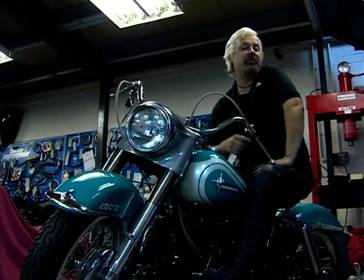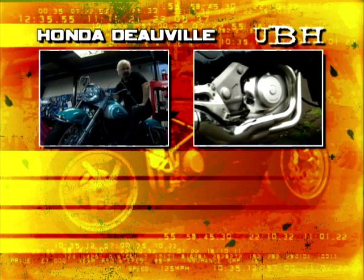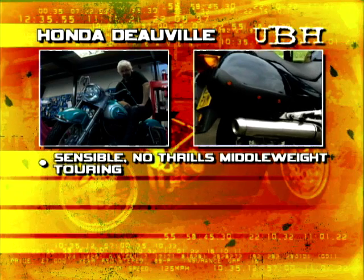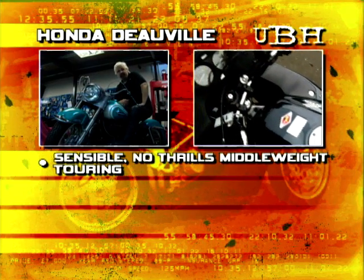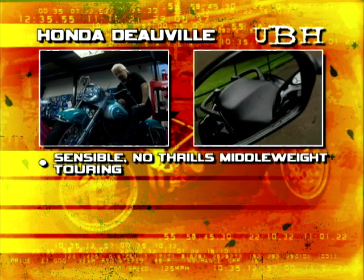The Deauville is a great all-rounder, but it does look a little staid compared to some of its sportier rivals. Sensible, not thrilling, is the name of the game here. It does come with shaft drive and built-in hard luggage though, so it makes an excellent middleweight tourer, and you can pick them up for a song.